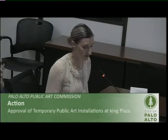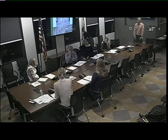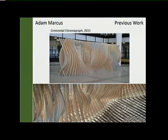So this project that you see on the displays, Centennial Chromograph, was a life-size representation of the history of the University of Minnesota School of Architecture. This project used computational design tools to generate formal and spatial constructions within large quantities of data. In this case, it represented the 100-year history of the university architectural school.